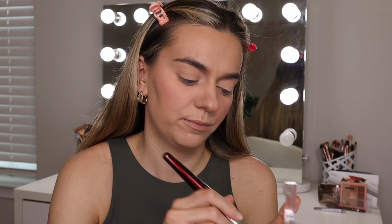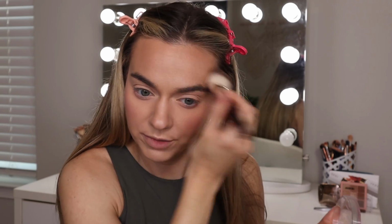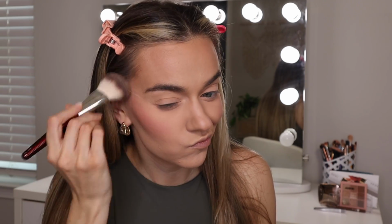And this one is super pigmented. It's more of a red tone bronzer. So I am gonna go with a light hand. I'm gonna go in with my BK Beauty 111 brush, tap off the excess, and just glide this around. It gives you the nicest natural bronze look with a little bit of shimmer, and the fact that it's red tone, I love, love, love.